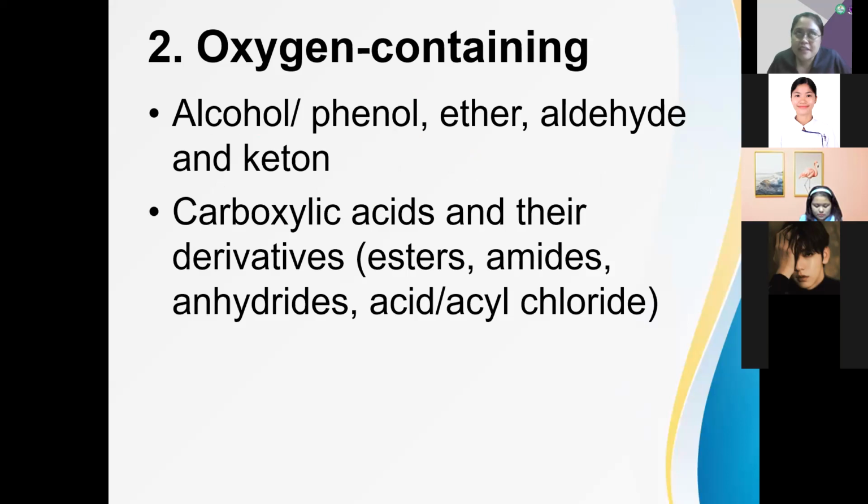And then we also have hydrocarbons where the substituted element is oxygen. So actually there are many of them. We have the alcohol, we have the phenol. Alcohol is ROH. The phenol is actually a benzene ring with an OH. And then we have the ether. I'll just write the general formula on the screen for your reference of the different oxygen-containing hydrocarbons.